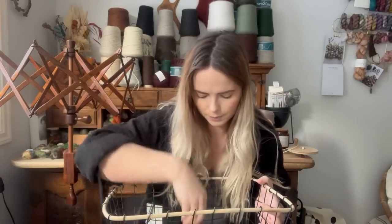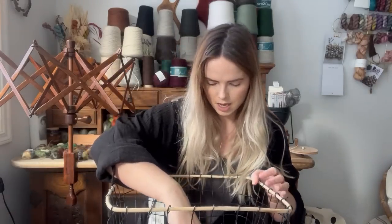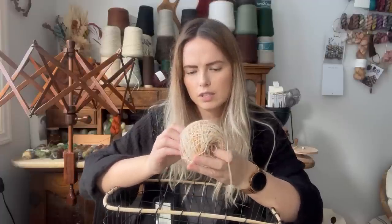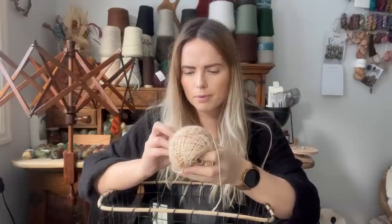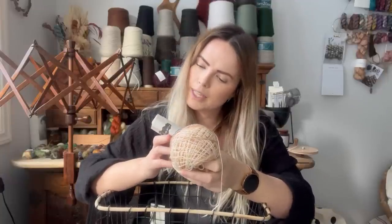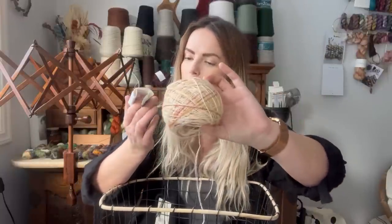Some more tiny scraps of self-striping. A little bit of cotton in here. That's definitely going somewhere else. Oops! Losing things. This is some Sakami. I used this for a top. The base is 50% baby alpaca, 25% linen, and 25% silk. This is the Protea Grandiceps.